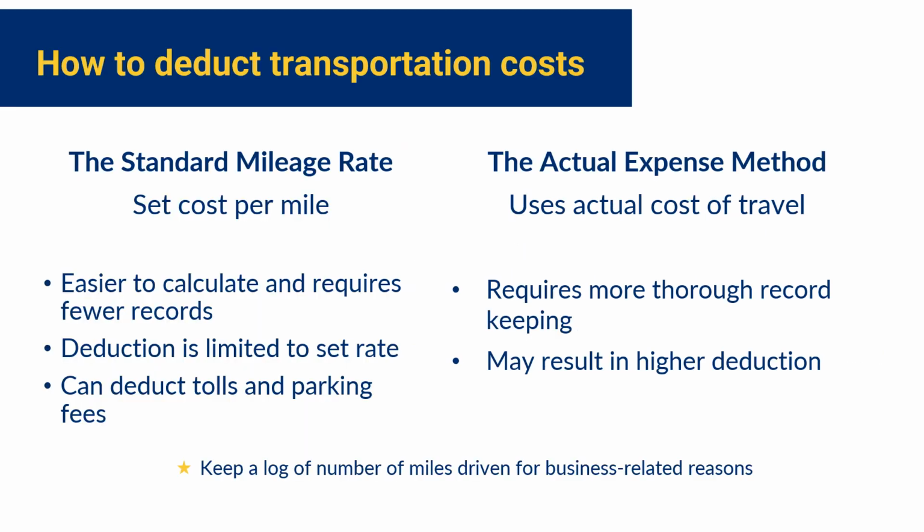There are two ways to deduct your transportation expenses on your taxes. The standard mileage rate provides a simple cost per mile that is used to calculate your deduction, set by the IRS. The actual expense method uses the cost of your vehicle and travel to calculate your deduction. There are pros and cons to each method.